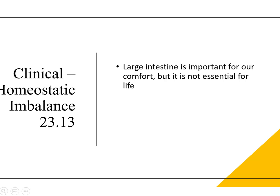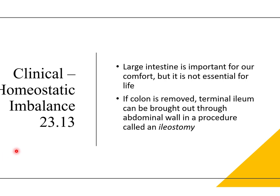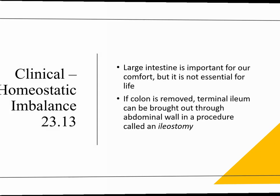So the large intestine is important for our comfort, but it's not really essential for life. As a matter of fact, people can have the entire large intestine removed, and the terminal ileum can be brought out through the abdominal wall in a procedure called an ileostomy. It's then connected to a bag that collects the undigested material.